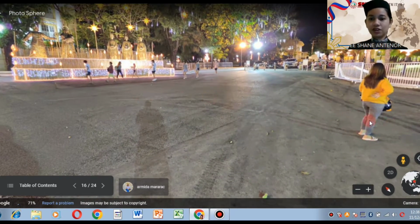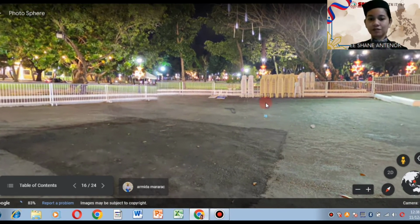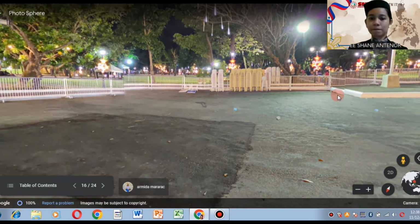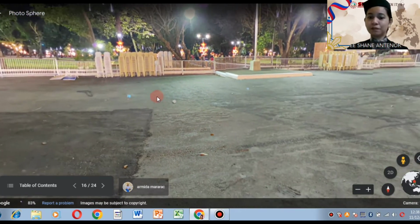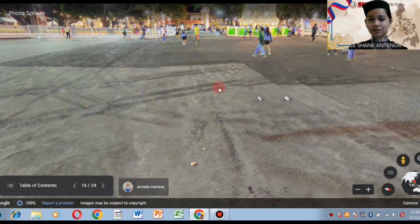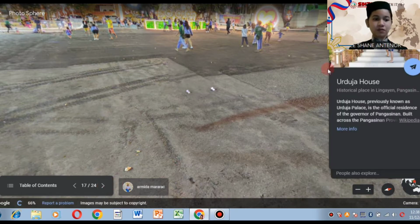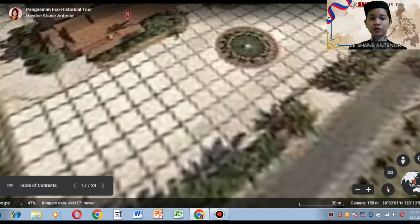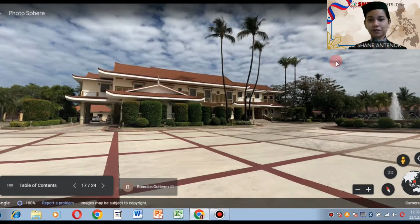The concept also includes residences for the governor and treasurer, a jail, a garage, and a courthouse. As you can see here on this slide, it is the park of Lingayen. You can have a picnic here and anything. It is for free, but be a responsible tourist. Okay, for our next destination, we need to go 120 meters, or 3 to 5 minutes of walking, to get to the Orduha House.